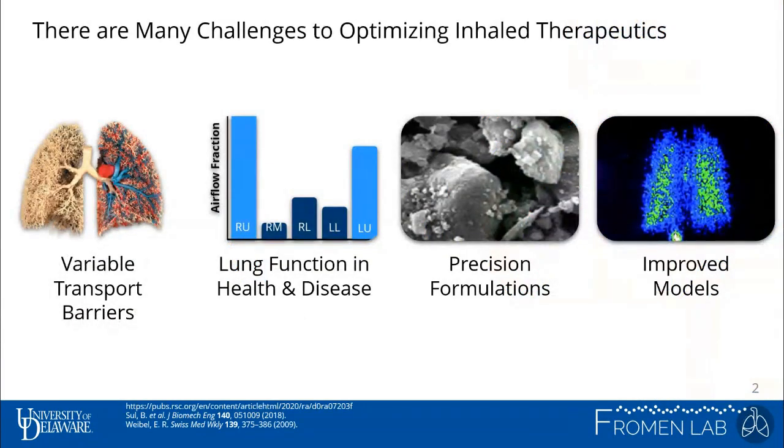We're maybe all familiar with this. We have inhalers for asthma that are kind of ubiquitous, and everybody knows what they are, but they really haven't penetrated into other areas of respiratory diseases. I think of COVID and COVID vaccines as a motivation for research.